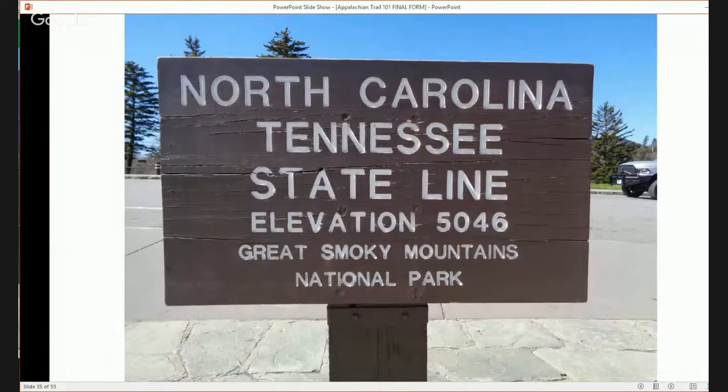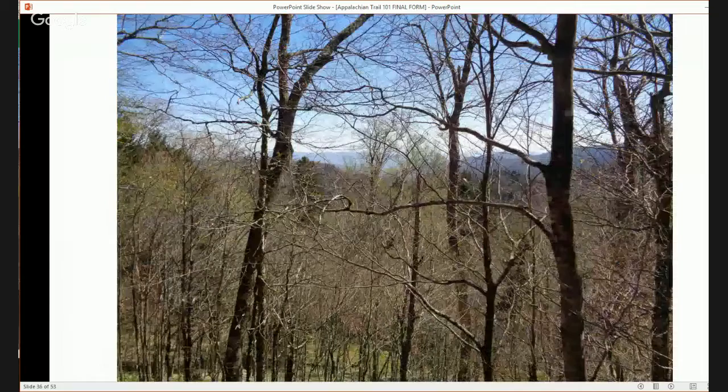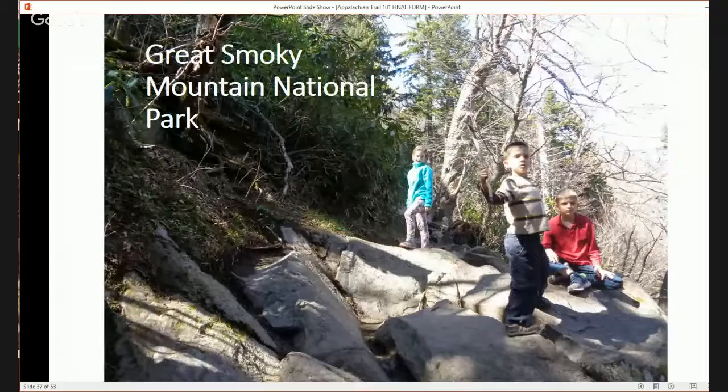After our North Carolina section hike, we wanted to hike the Appalachian Trail in Tennessee. So we went to the Great Smoky Mountain National Park. And we learned the North Carolina-Tennessee state line runs through that park, and so does the Appalachian Trail. So we were able to hike in Tennessee in the Great Smoky Mountain National Park.